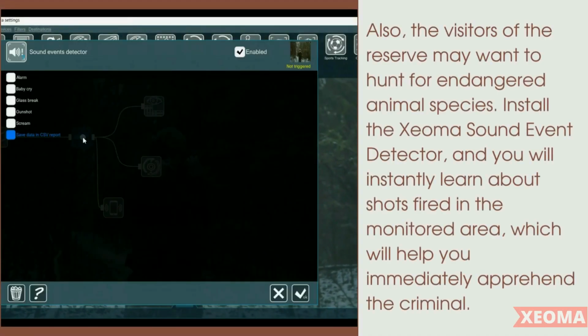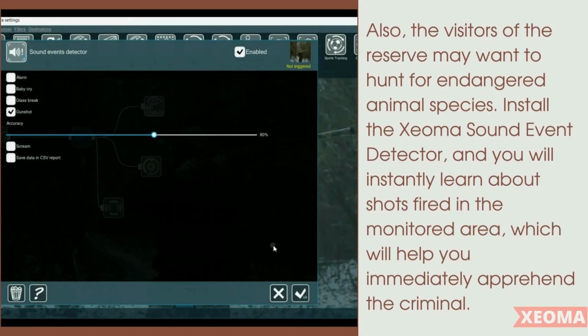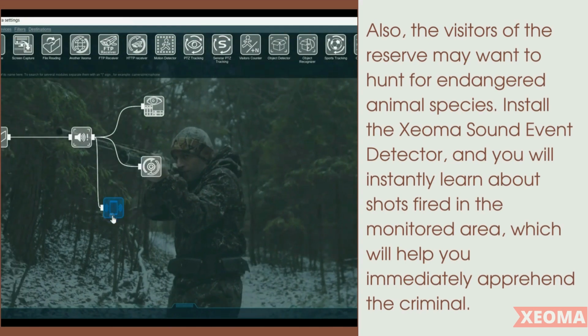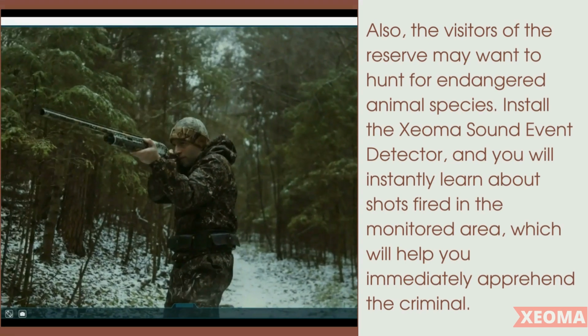Also, the visitors of the reserve may want to hunt for endangered animal species. Install the Xeoma Sound Event Detector and you will instantly learn about the shots fired in the monitored area, which will help you immediately apprehend the criminal.